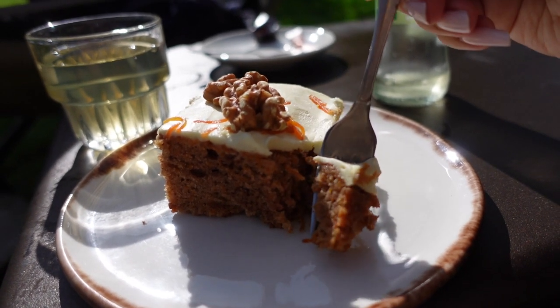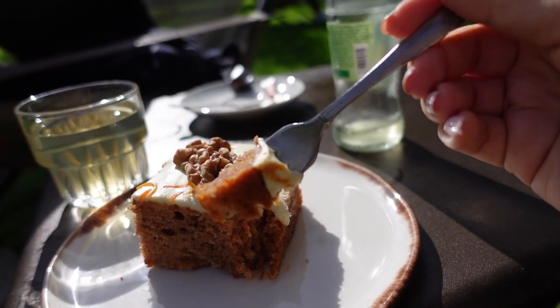Looks so good. I haven't had a carrot cake in a long time. I was having trouble choosing which cake or pastry to get. I'm happy with my choice.